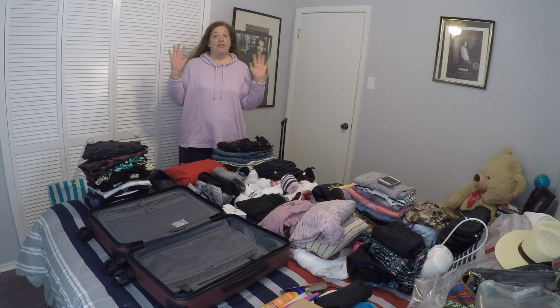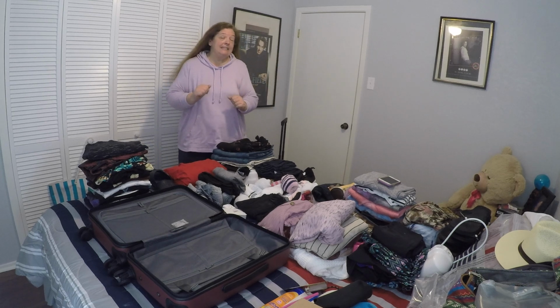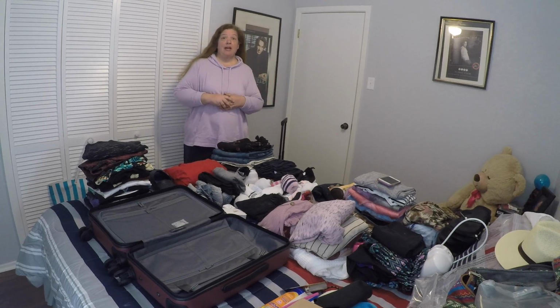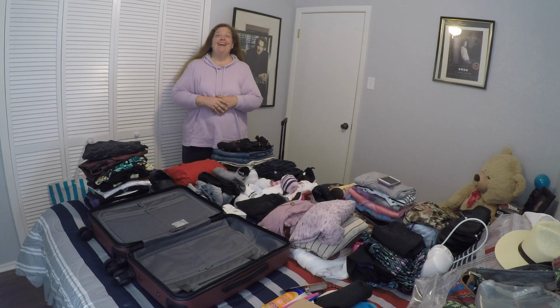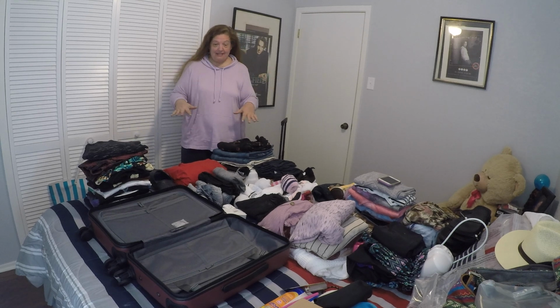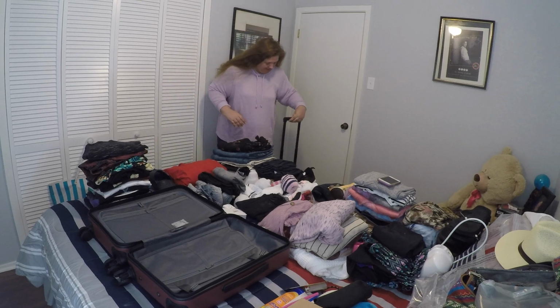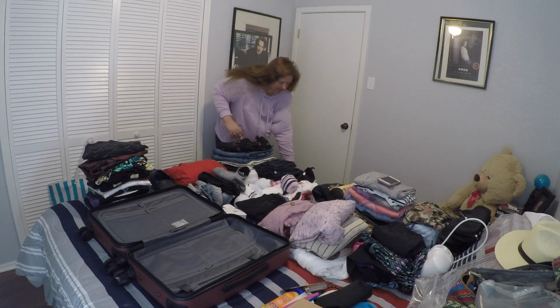Hi, Robin with Escape Adventures with Robin and Steve here. We are getting ready to pack for our Norwegian NCL Getaway cruise. And we're going to try to fit all this stuff into our Go Penguin bags, which we just got. These we bought for Christmas.